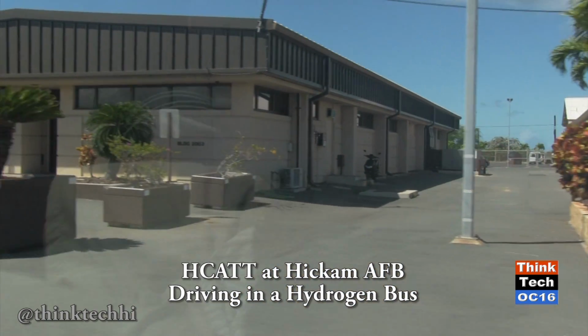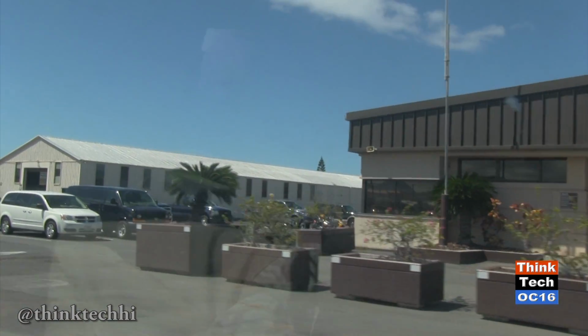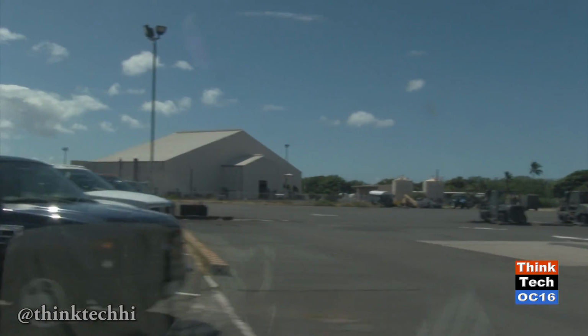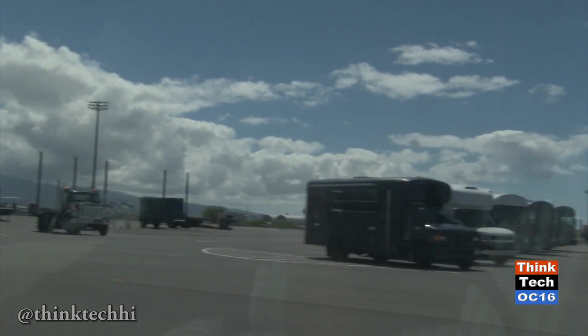Well, this is a 647 LRS. These are the guys that actually operate the vehicles that we manufacture, and this is their motor pool. Most of these vehicles are regular internal combustion vehicles, and that's what they have to operate every day.